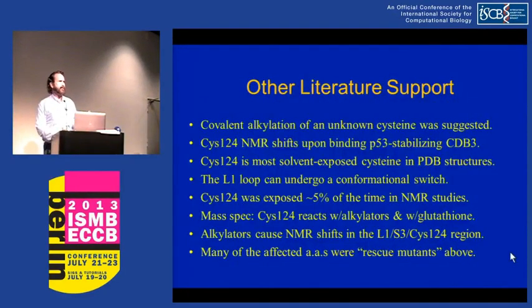And then once you get the idea that this is what's going on and you charge out to the literature to look for support, it turns out there's a tremendous amount of clues distributed throughout the literature that hint that this is what's going on. Once you have the framework, it rationalizes all these disparate, previously known experimental results. And the interesting thing is, many of the affected amino acids in these results were rescue mutants in the image I showed you earlier of the cysteine 124 surrounded by cancer rescue mutants.